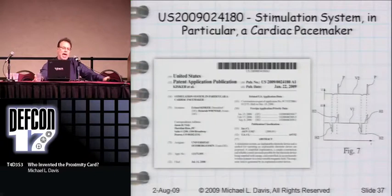Here's one using energy inside a pacemaker, okay? And this is a pretty late patent. Actually, it's not a patent yet. It's actually an application, but it's very recent. It just published in January 2009, and it'll be on its way to making a patent, using the Wiegand effect in a pacemaker. So maybe John Wiegand will save someone's life.